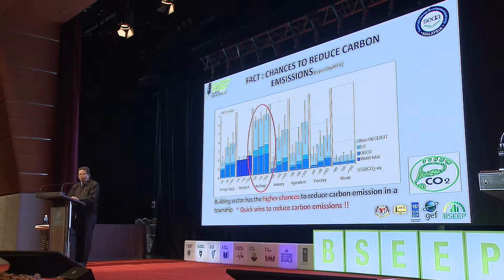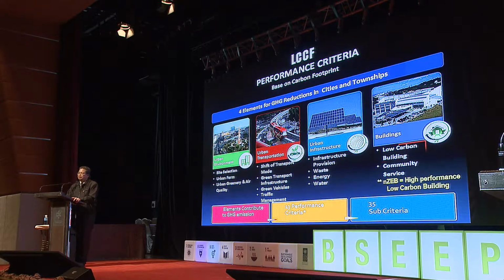Another important fact that we know, from the IPCC report, is that in cities, out of these 5 to 6 sectors, the building sector offers the highest chance to reduce carbon. For local authorities, this is the important fact: if you want to reduce carbon in your cities, building is the quick win. We're not saying you shouldn't do the other green or low carbon measures, you do, but building is the quick win because it offers higher potential of reductions per ringgit spent. This is the low carbon city framework by KeTTHA, currently championed by Green Tech Malaysia. The framework is divided into 4 categories: urban environment, transportation, infrastructure, and low carbon buildings. The high performance low carbon building is considered like nearly zero energy building.